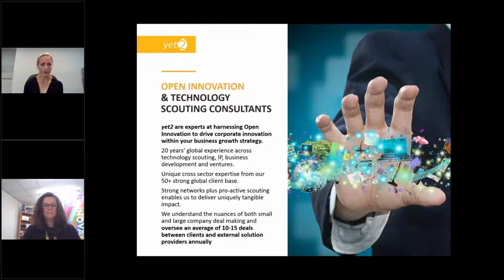We conduct both active scouting projects as well as hosting and managing open innovation portals like the Alder Hey Open Innovation Portal. We work to try and navigate and facilitate that partnership between solution providers, which are usually a smaller startup or research institution, with our clients who are often the Fortune 500s and Global 1000s of the world.